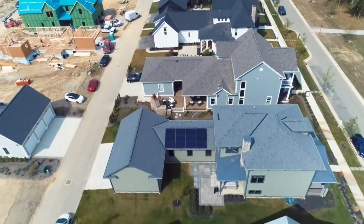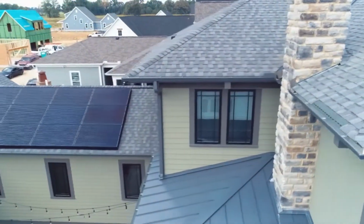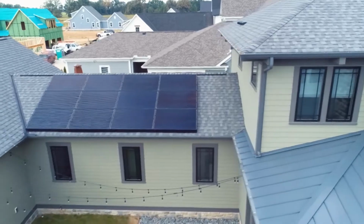One such home, located in Lewis Center, Ohio, contracted with Ecohouse Solar to engineer and install a PV solar array system, which was recently featured in the 2019 Parade of Homes.